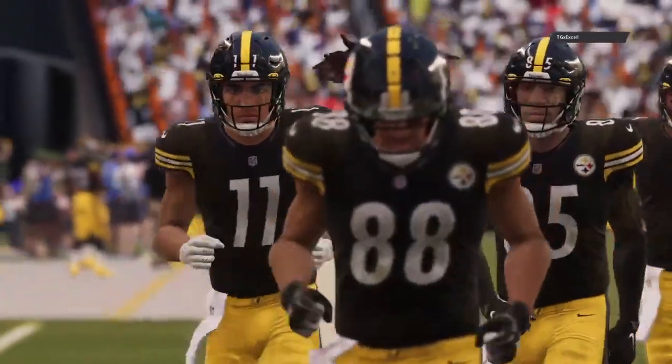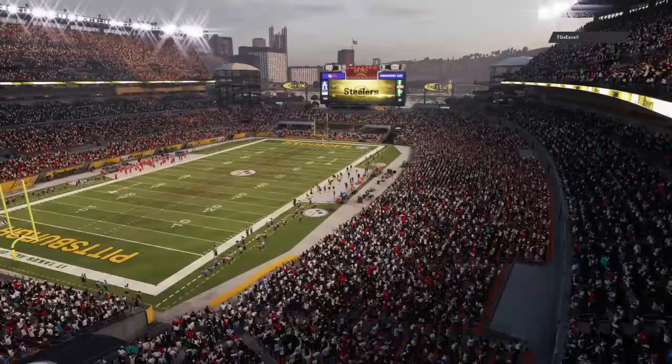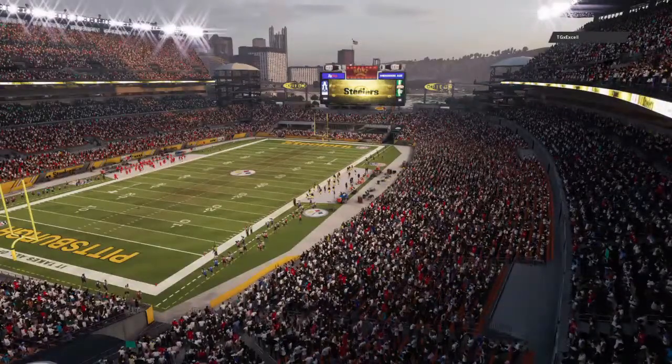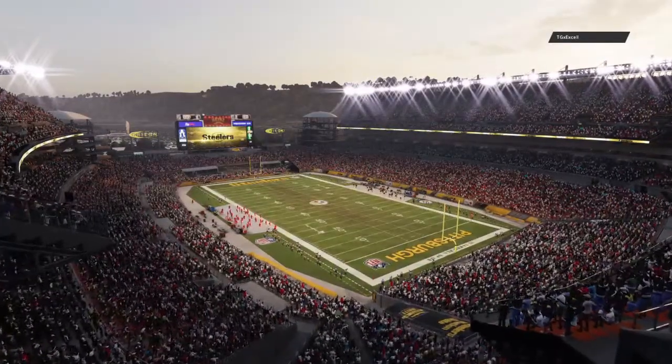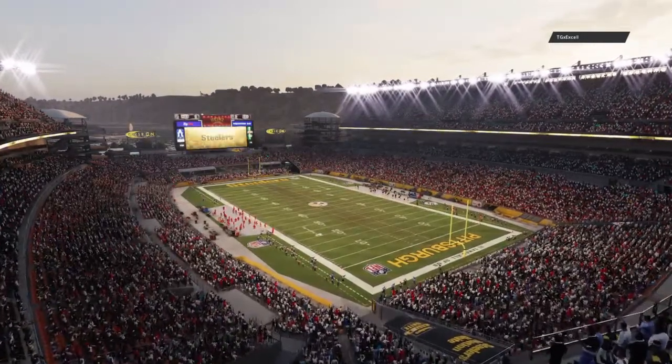So for Pittsburgh, it's an ideal start as they move to 3-0 now on the young season. And they'll have another home date next week as the Cincinnati Bengals come to town. Meanwhile, for the Chiefs, the early struggles continue as they'll sink to 0-3. And they'll get a chance to redeem themselves at home next week.